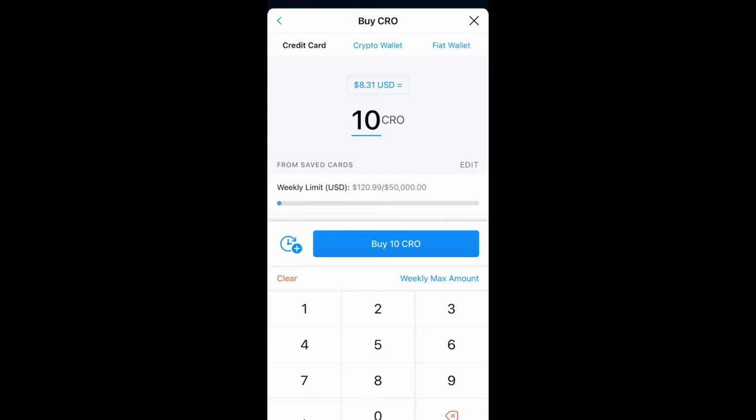And now you're going to put the amount of CRO you want to buy. So I'm just going to do a small amount right now. And then you select buy 10 CRO. Also, make sure you have enough money added to your wallet. You can do this with a credit or debit card or your fiat wallet, whichever.